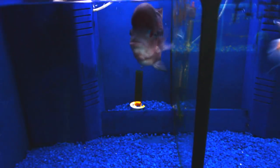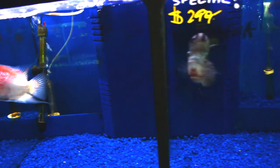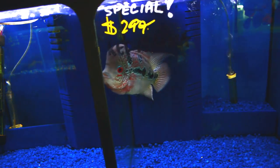But yeah, just so many flower horns. These guys here are just so amazing. That guy had a little bit of spunk in him. I really like this one here, that fader one there. I know that one's a fader. This one.